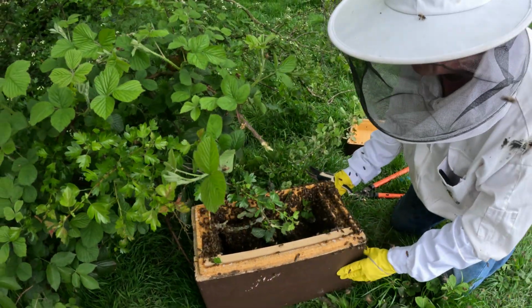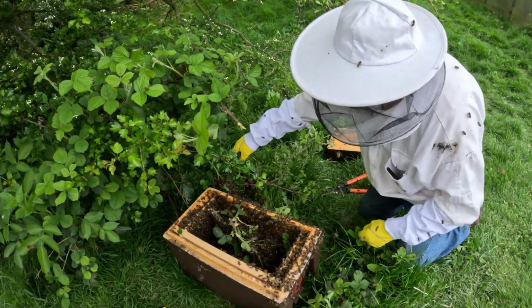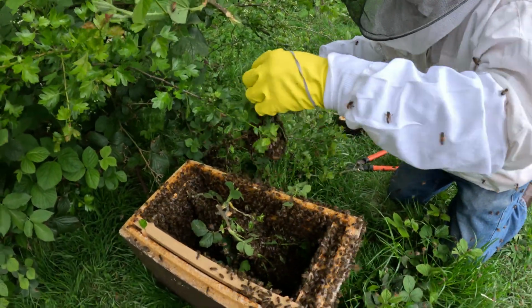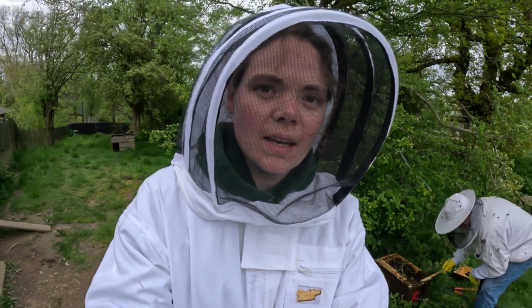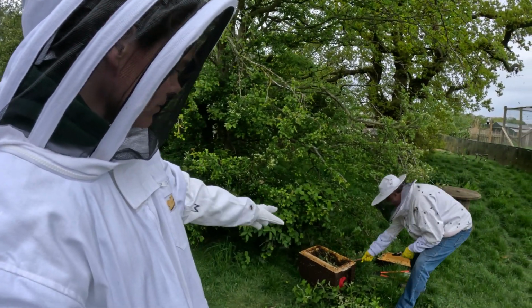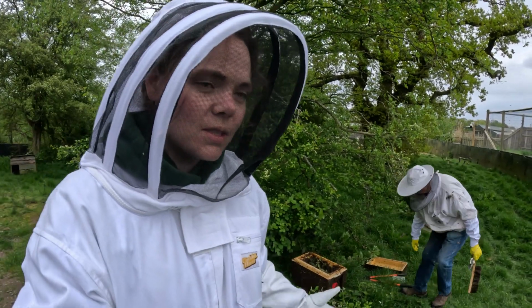Right. So that's the majority of them in there. And oops, another bit around here. And a little bit here. I hope the queen's in that bit. And just like that, we've snipped off the branches and they are in that nuke now. They're a little bit more lively now, obviously, because we've been disturbing them, but generally they're pretty calm considering.